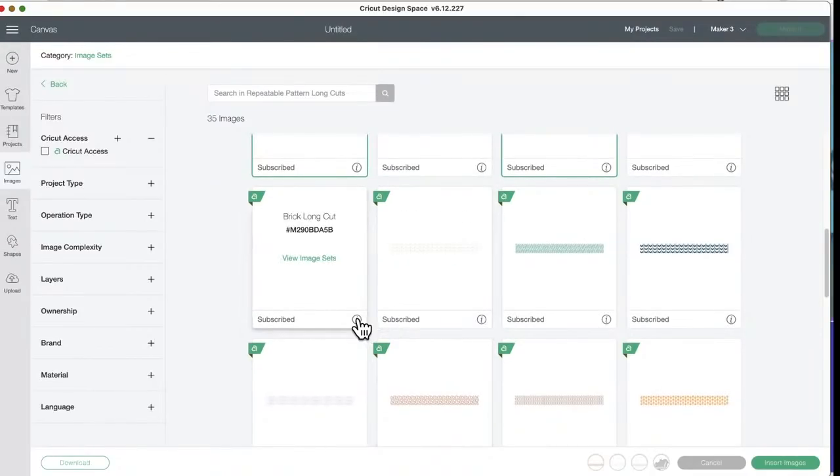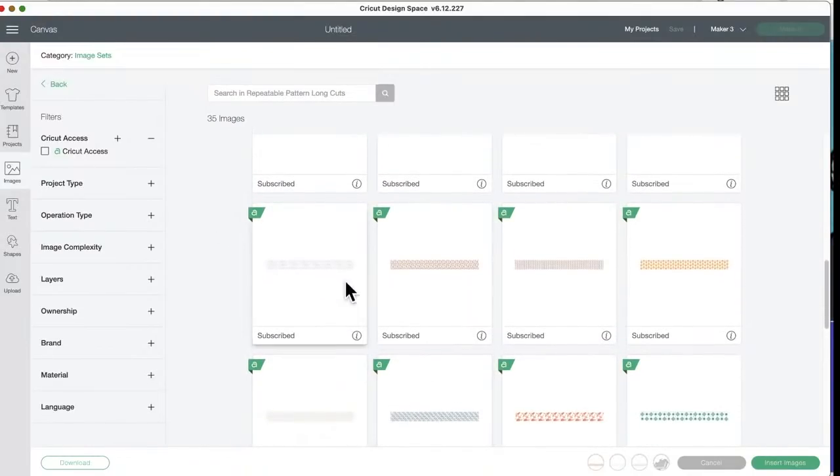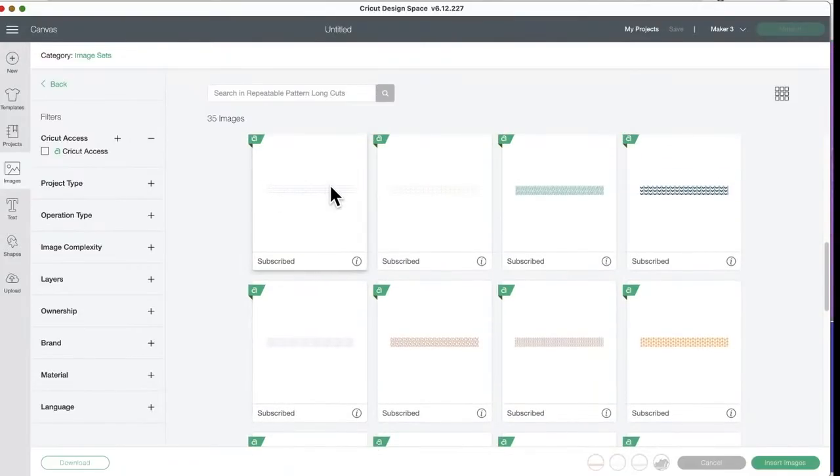Chevron Long Cut. Brick Long Cut. Ooh, you can make a brick wall in your house. You just keep putting that on your wall. And the repeatable patterns, so you can start at the top or the bottom and just keep stacking them on each other.